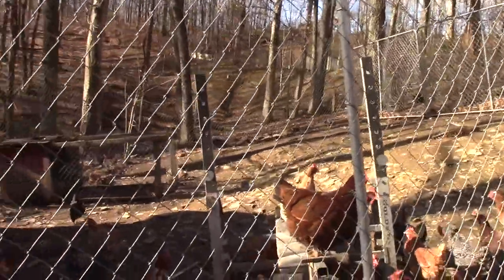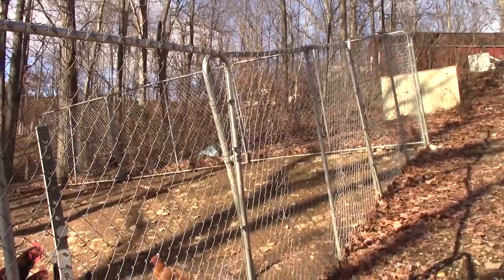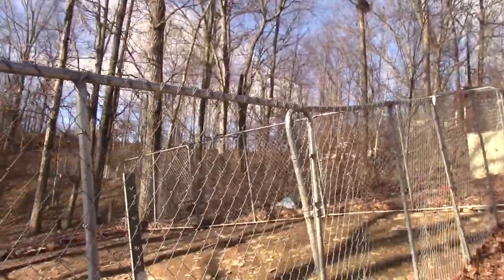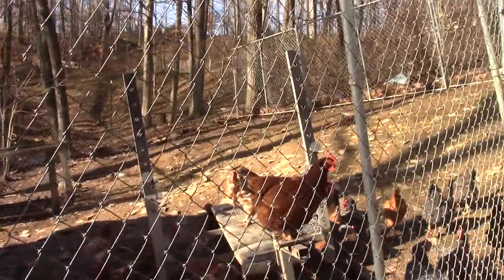This week I'm gonna get a dump trailer load of wood chips and dump them in there for them so they have something to scratch in. And we'll show you what that looks like.